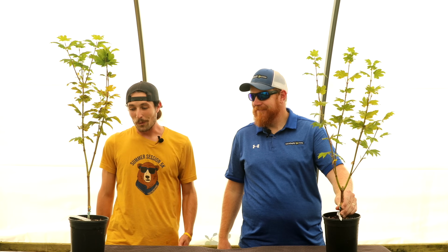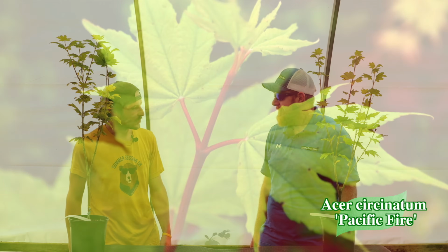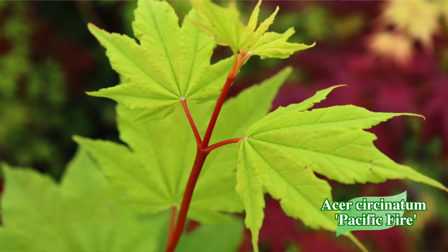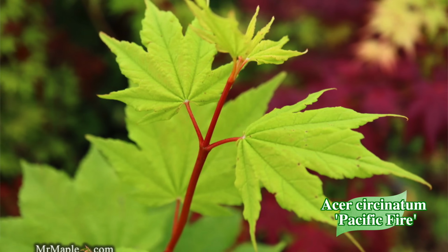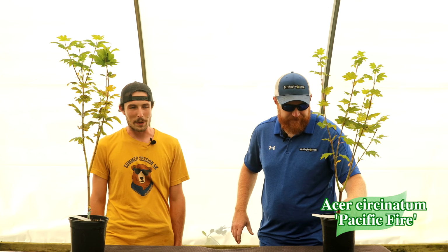Next up is one of my favorites, Acer circinatum Pacific Fire. So what do you like about it? Well, for one, it's native, which I think is really special. My wife works in conservation, so anytime I can get my hands on a native tree, I have to jump on it. Beyond that, I'm a big fan of the full moon leaf shape, which this has, and I mean, the coral bark that it develops is just something special.